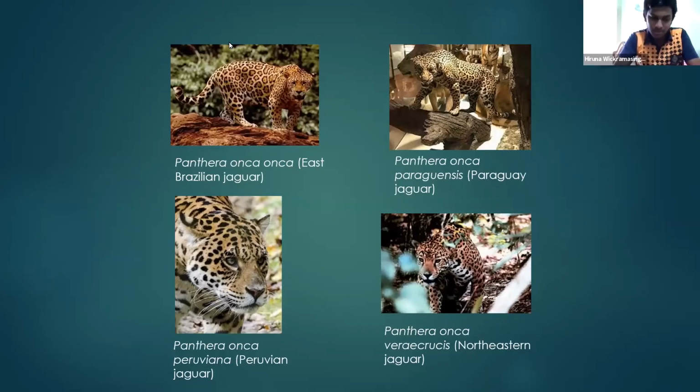And the Brazilian jaguar stands 70 centimeters tall at the shoulders. On average, Brazilian jaguars live to be 12 to 15 years old.